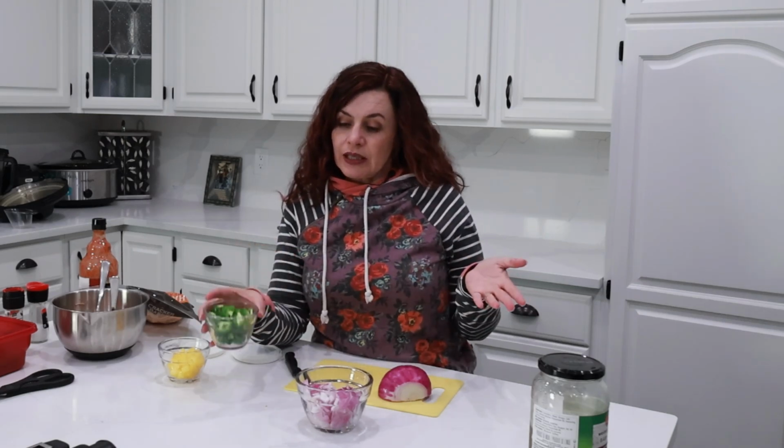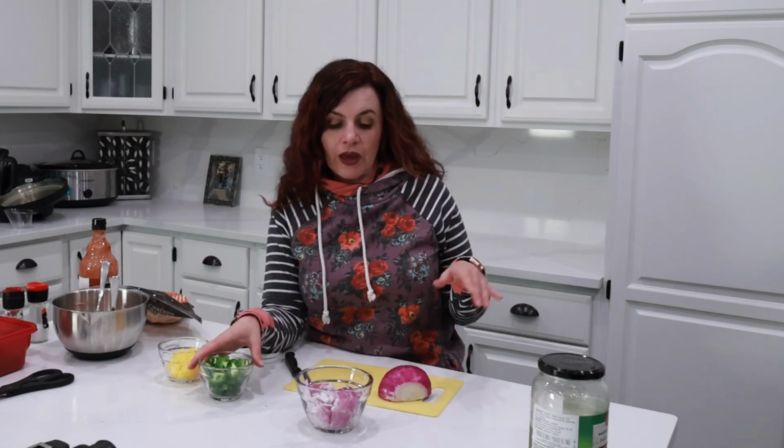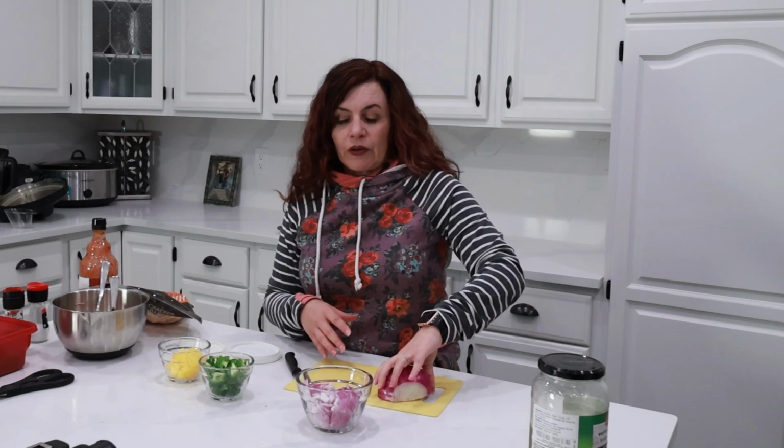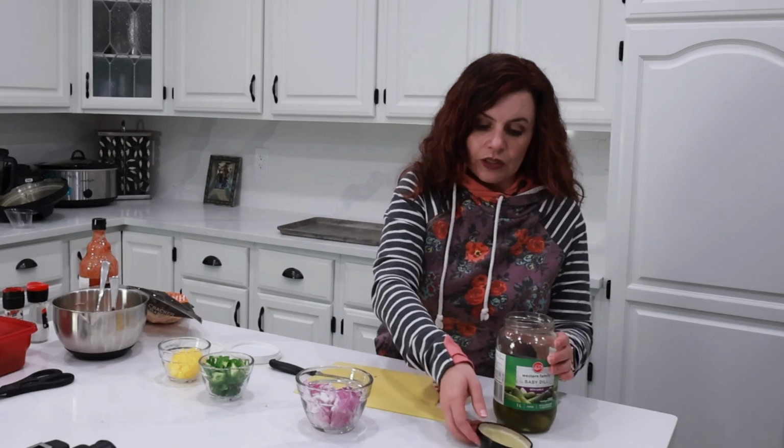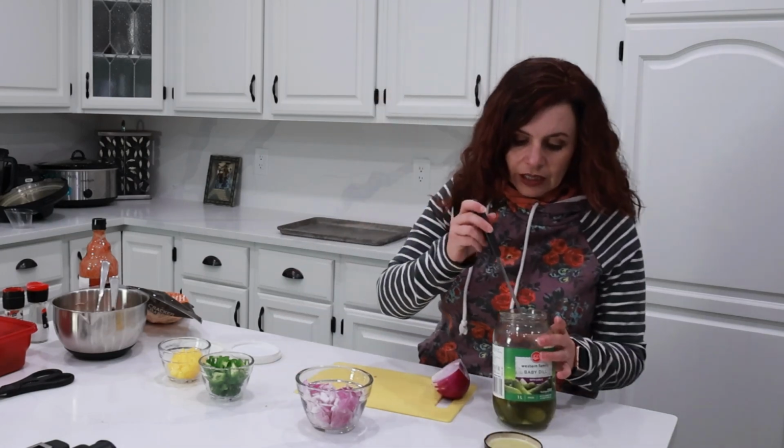So I will bring the extras of the jalapenos and the onions. I'll slice the baby tomatoes fresh there because that works better that way. But that is why I'm doing extras of those. And we're just gonna slice a few pickles. Like I said, this is just an experiment, so not gonna have a lot.